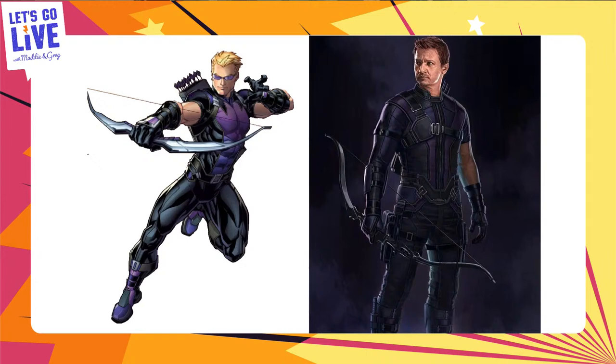Hawkeye from the Avengers. And there is Hawkeye's bow and arrow. Wicked. Okay, that's the second one. Here comes the third one. I'm ready. The third one, right.